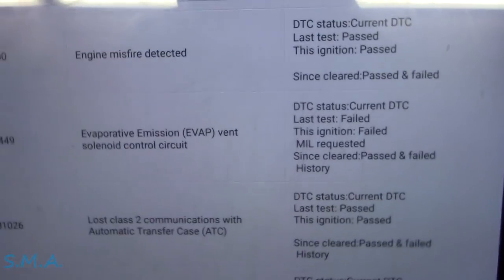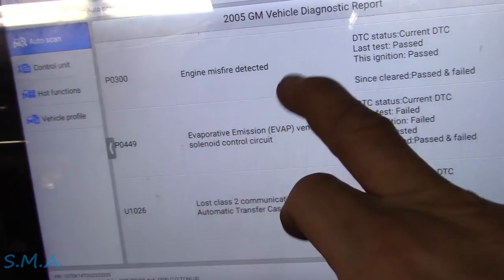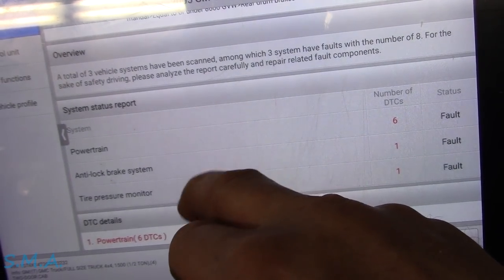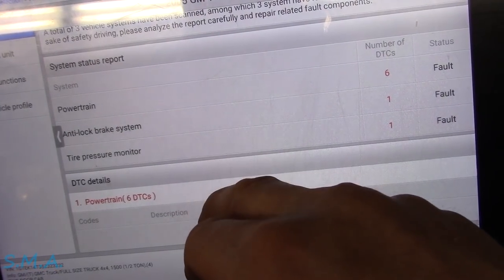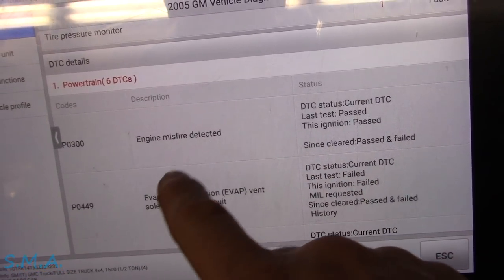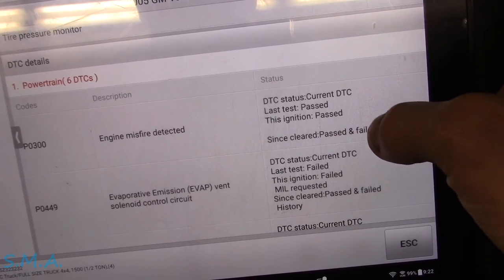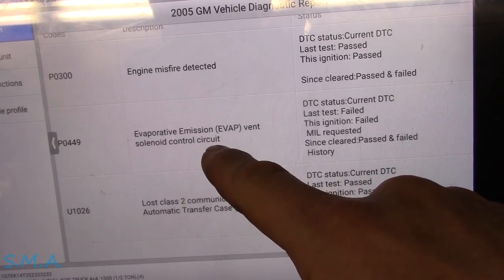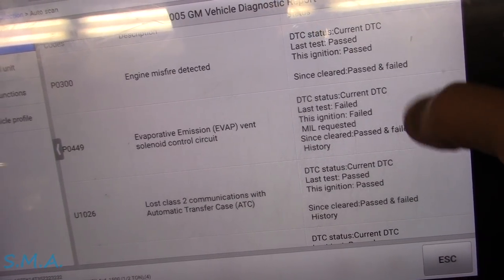So I told you there was something going wonky with his aftermarket stuff. I didn't let it finish scanning. I only let it scan the engine and the ABS and tire pressure monitor because it was taking forever. You can see we've got a P0300, which passed. And then the last one that failed was the vent solenoid control circuit. So we have a control circuit code.